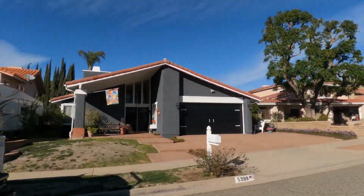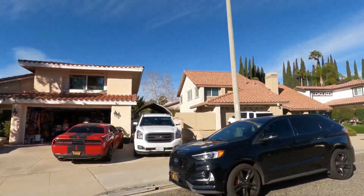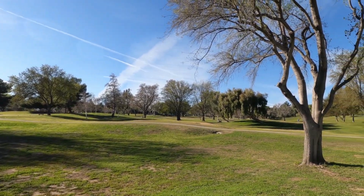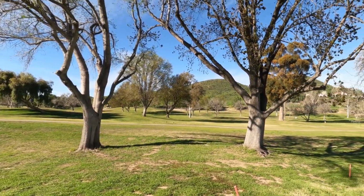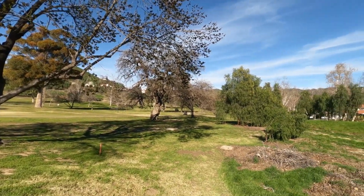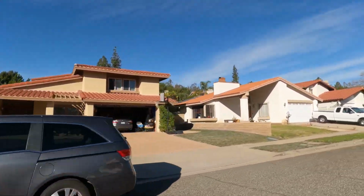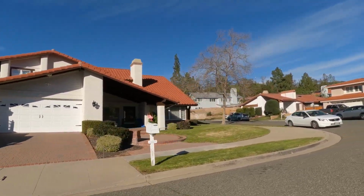Indian Hills Ranch is close to hiking trails, schools, parks, and shopping. In fact, you've got a couple hiking trails right within Indian Hills Ranch. Simi Hills Golf Course is located just next to Indian Hills Ranch. In fact, you can walk to it. It's its neighbor. And it's one of the communities that's closest to the San Fernando Valley, like I just said. The homes were built in 1978, 1980, and some were built even as late as 1987 or 1988, I believe.